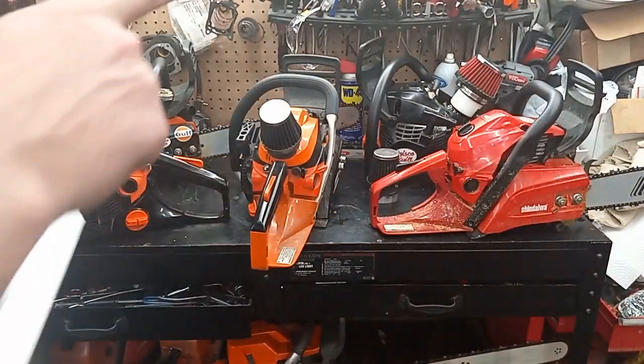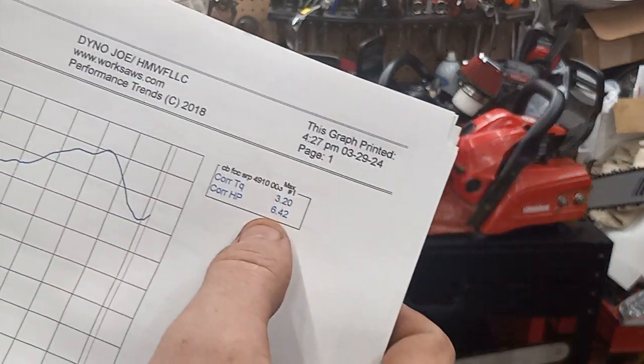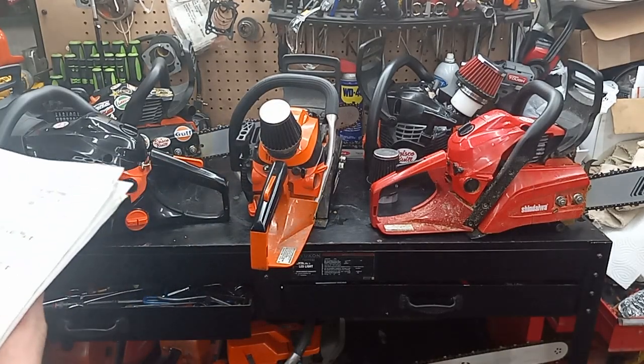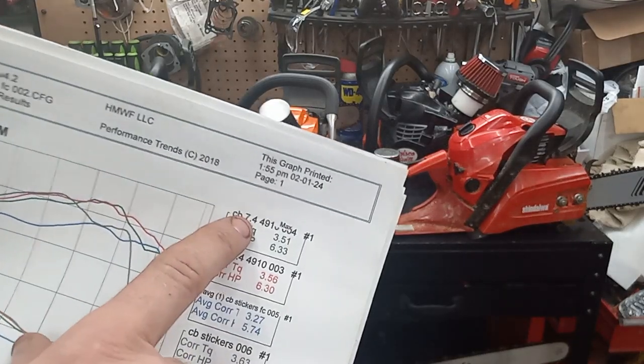The one with the white stack on it back here, its worst pull was 6.42. I've had 4910s make power all over the place. Here's one that's 5.7. What's this one? There's a 5.6. Here's 6.2. Here's a 5.7. Here's one I got 7.4 out of.